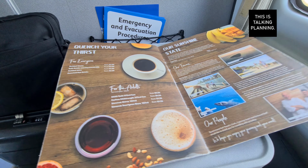I got a honey soy chicken, which was a dish sort of that size, and it was $9.50, which I think was quite good. And I got a beer later on in the trip, that was $6.50. I think those prices are fairly reasonable, so a good mark for Queensland Rail there, having a reasonably priced buy on board menu.